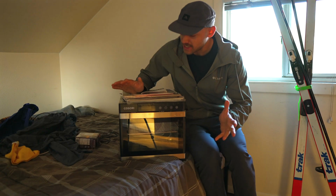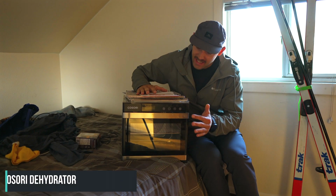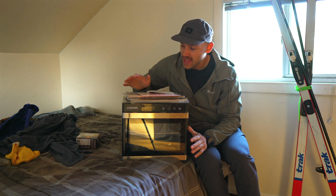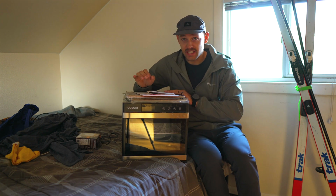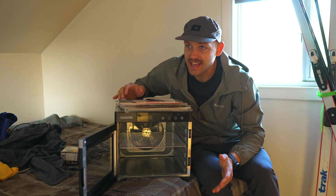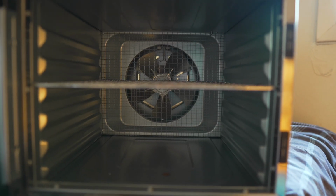You guys are just basically getting a tour of my house at this point, but some of this stuff is in storage. This is a Kasori dehydrator. What I'm gonna start doing now is dehydrating my own food, and this is the ticket for it. You could probably dehydrate your own food in an oven, but what this is great for is you can just set it and forget it, and everything is at the perfect temperature.